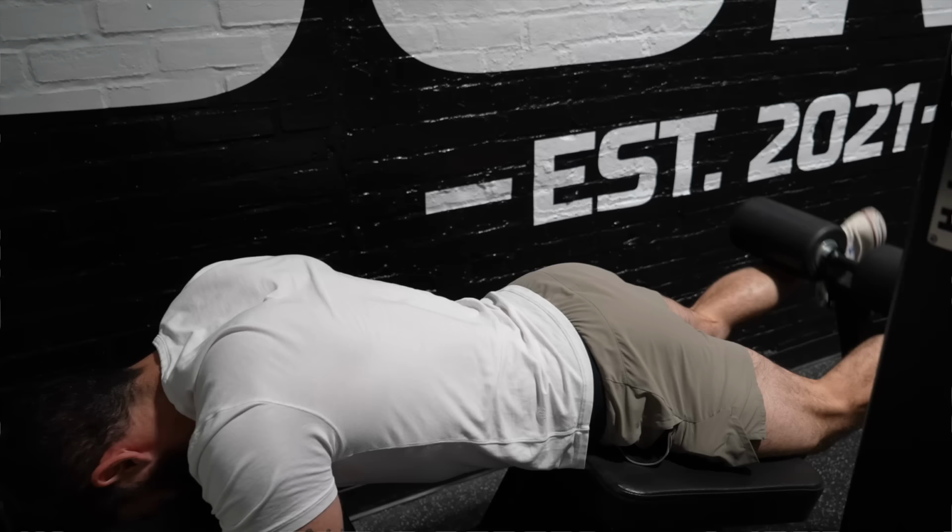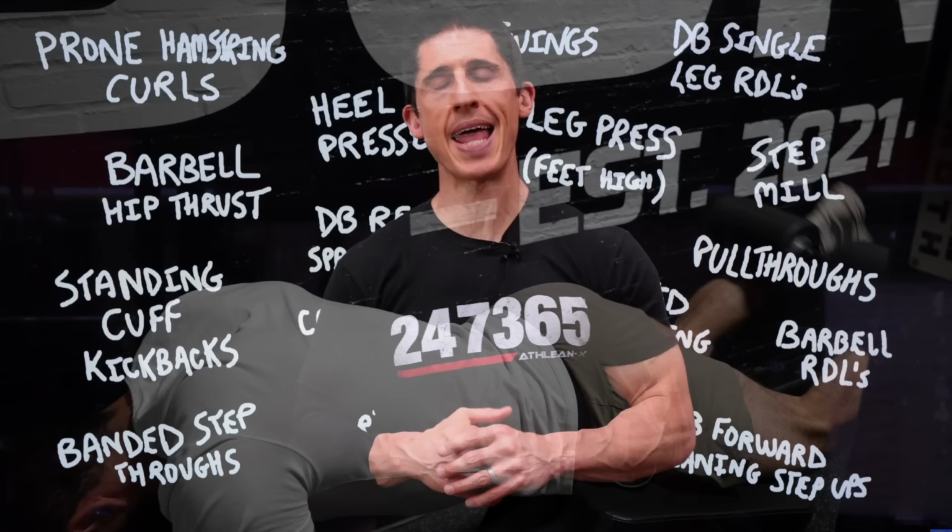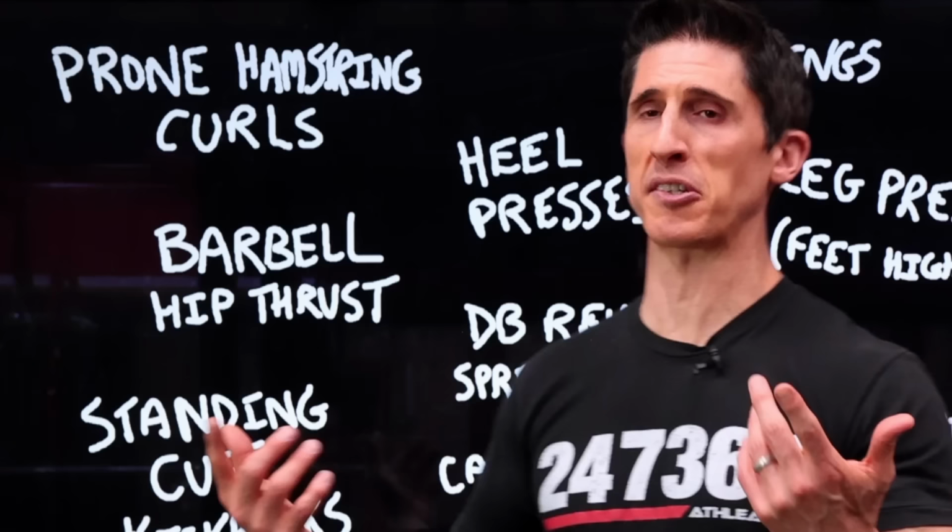Now, as I mentioned, the exercise does fit the criteria of hypertrophy and overload, but again, knowing that there's better options ahead, I'm not willing to take that trade-off, so for me, it's going to start at the bottom of the barrel with a big red X.